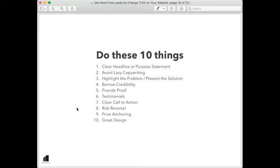So what do you need to do? You need to make sure you have a clear headline or purpose statement. You need to tell the prospect what you want them to do. Avoid lazy copywriting, like what every property manager says: I'm reliable, I'm experienced, I'm going to be committed to you. Because everybody is saying these things, they mean absolutely nothing. You need to get more bold and more direct with how you're communicating to your prospects. You do that by highlighting the problem that they have and then presenting yourself as the unique solution.